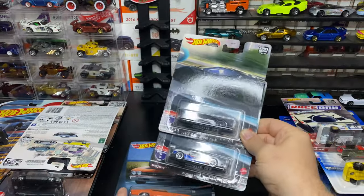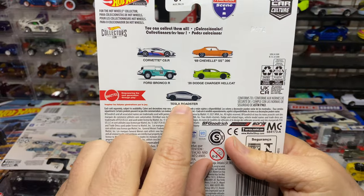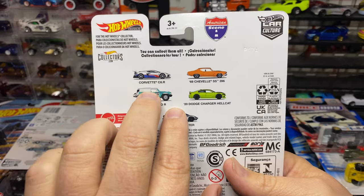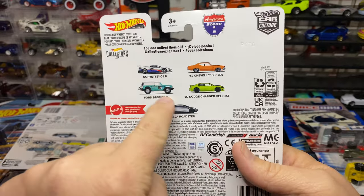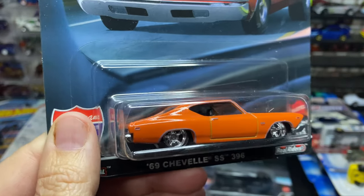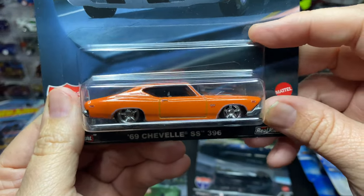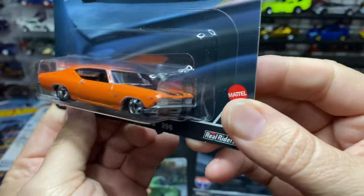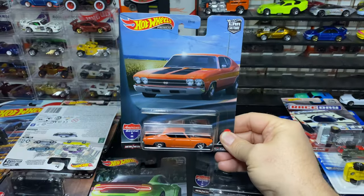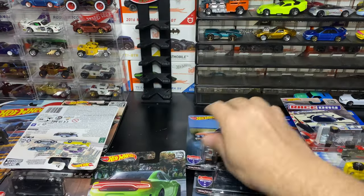I didn't grab this whole set because the whole set wasn't speaking to me. You know, if you look, the Tesla and the Bronco, these two just weren't speaking to me. Normally I grab like an entire set, but I left these two behind. But man, this Chevelle SS looks really good. I love the wheels on it. I like the stance on it. This just looks really good. Full detail. Can't go wrong with premium cars. I just really like that. Really liked how that looked.